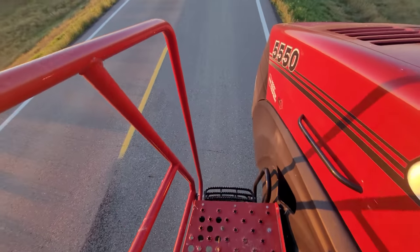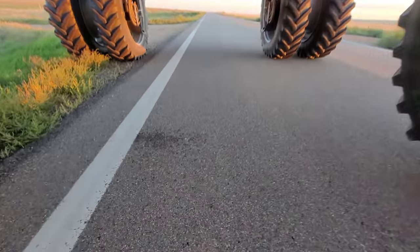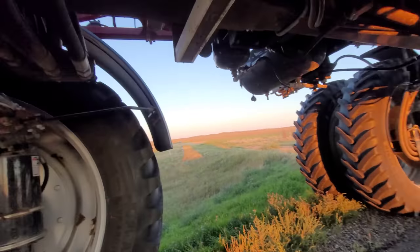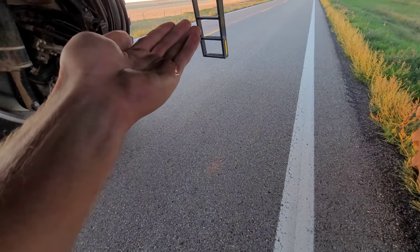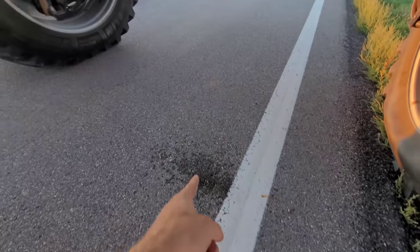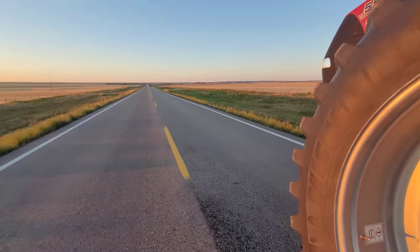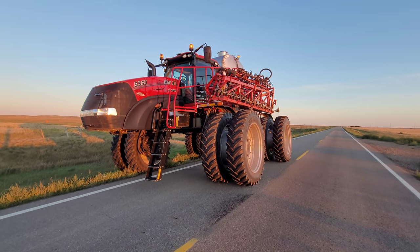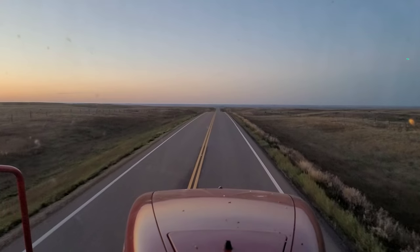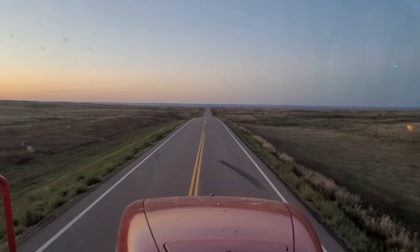Periodic check. What are you checking for, Mike? Well, we're checking for oil leaks. That doesn't look good. Whew. That's from the air conditioner. I was a little worried for a second. So far everything looks good. All right, let's get back at it. We are getting closer.